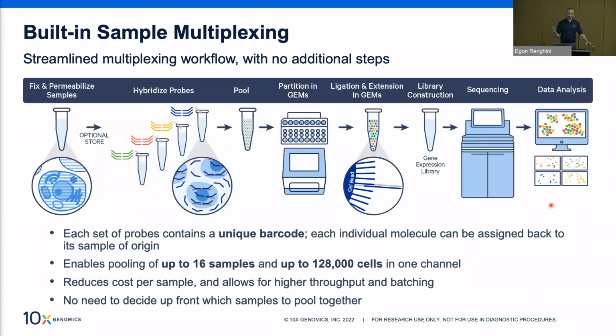That is because the probes we use include a unique barcode, and by using the information from the barcode, we can essentially demultiplex samples during data analysis. And here the advantages are: one, you don't need to buy antibodies anymore. Two, you don't need to decide upfront which sample you want to combine together. With Flex, you simply combine together the samples in the way that makes most sense for your experiment. Not when you collect your sample, but when you start your single cell workflow.